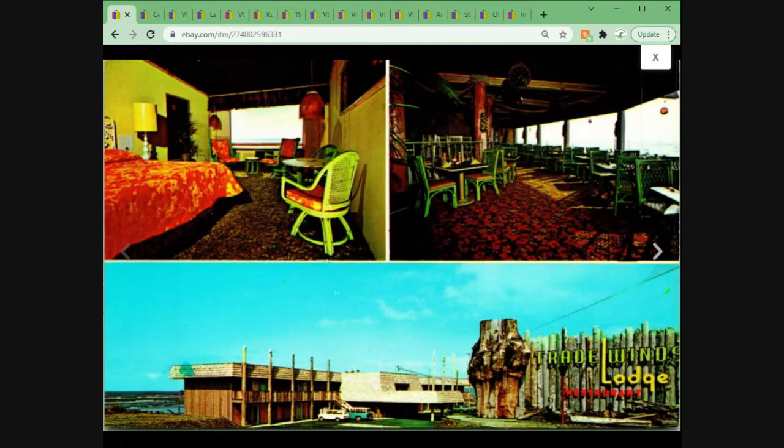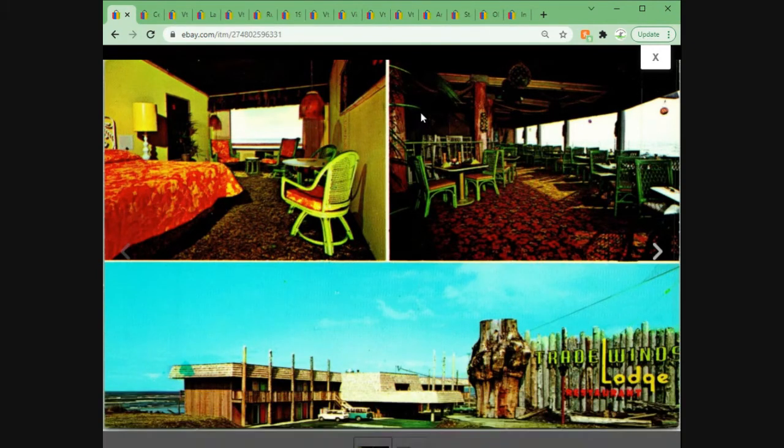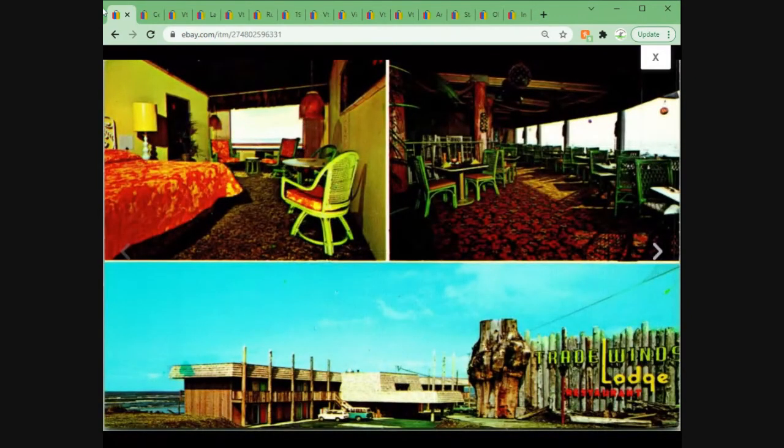Here we go, multi-view of Moclips, Washington. My neck of the woods, the Trade Winds Lodge. I don't know if this place still exists. I feel like it might, but I'm not sure. I like this big, giant piece of driftwood or whatever out front. Look at this lodge lounge back here. Super 70s, 60s retro TV. Super neat. 206. This is probably maybe 70s, early 80s since there's the zip code, and it's plastic chrome. Look at that. Shout out Mark. This one here went for $4.95 plus shipping.